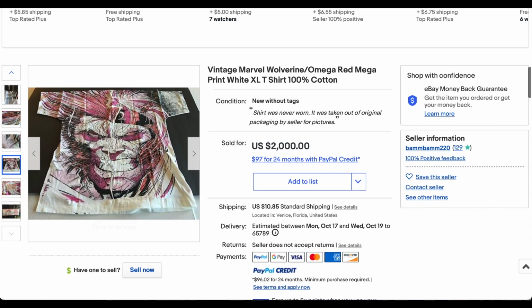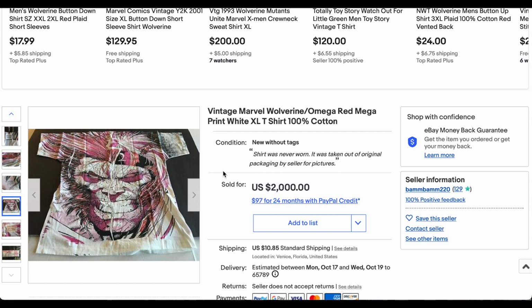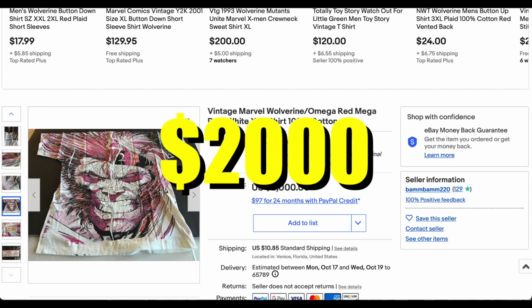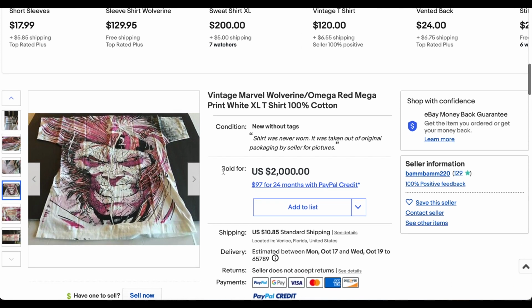Anyways, this t-shirt definitely, I believe, deserves the price that it got. It sold for $2,000 plus shipping. Congratulations, Bam Bam at $220. Great t-shirt find right here. Great sale. One of the cooler ones.